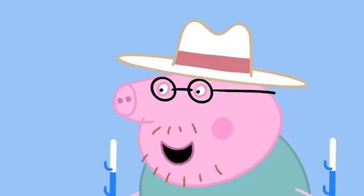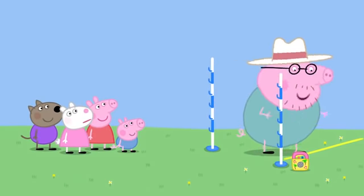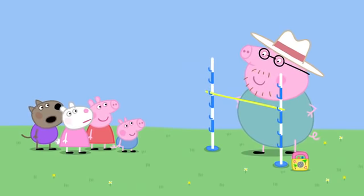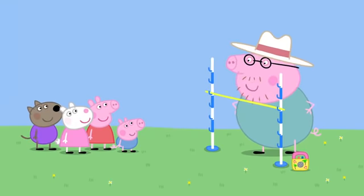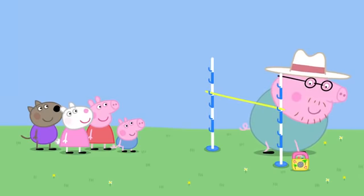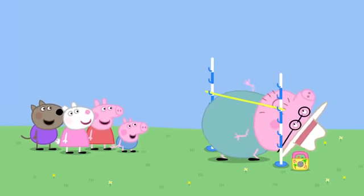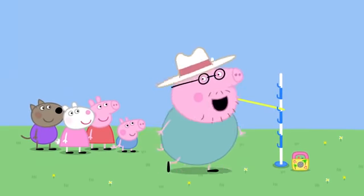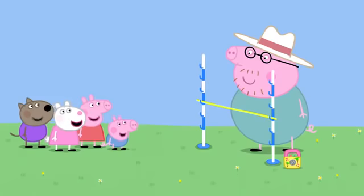Like what? Limbo! What's limbo when it's at home? I'll show you. I know. You jump over it. It's much too high to jump over. We go under the limbo pole and we need music to do it. Daddy Pig is very good at limbo. Wow! But now we'll put the pole a bit lower.